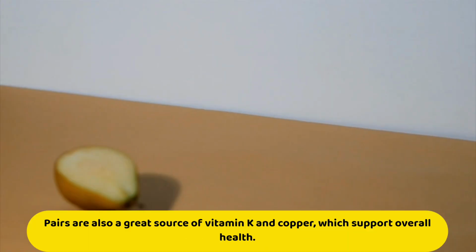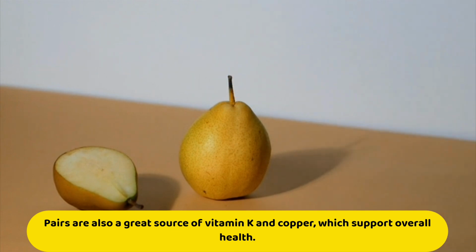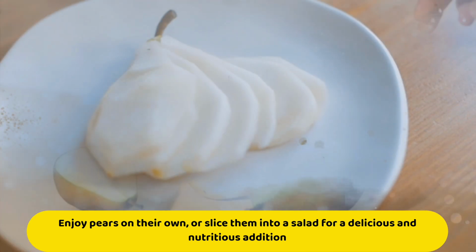Pears are also a great source of vitamin K and copper, which support overall health. Enjoy pears on their own, or slice them into a salad for a delicious and nutritious addition to your meal.